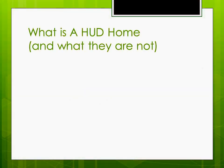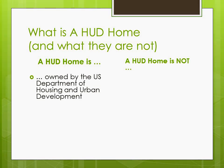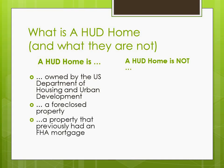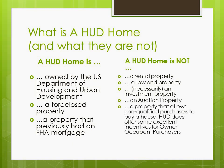First, it's important to understand what a HUD home is and what it is not. A HUD home is a property owned by the U.S. Department of Housing and Urban Development. It is a foreclosed property, and it is a property that previously had an FHA mortgage on it. A HUD home is not a rental property or a low-end property. It is not necessarily an investment property, although they do make good investments. It is not an auction property, and it is not a property that allows non-qualified purchasers to buy a house. HUD does offer some excellent incentives for owner-occupant purchasers, and we'll talk about those later.